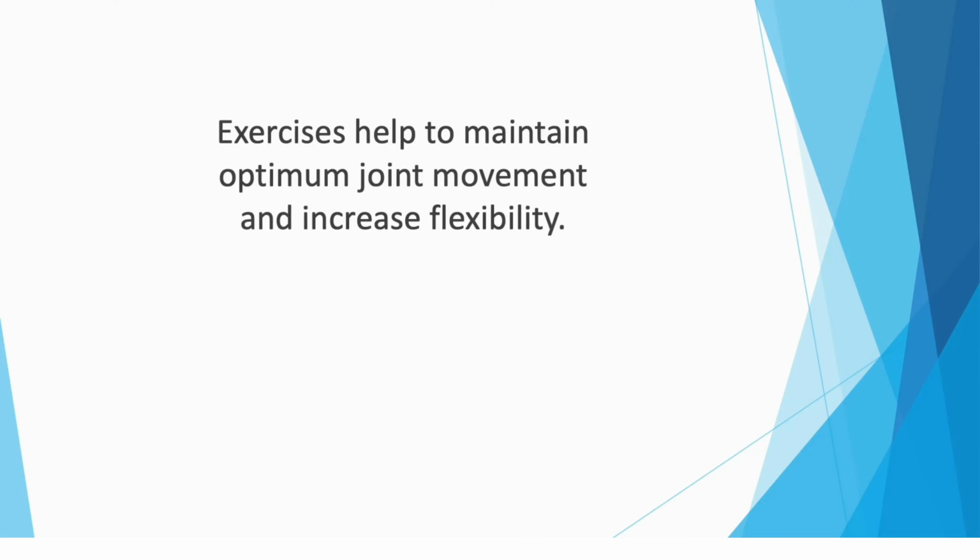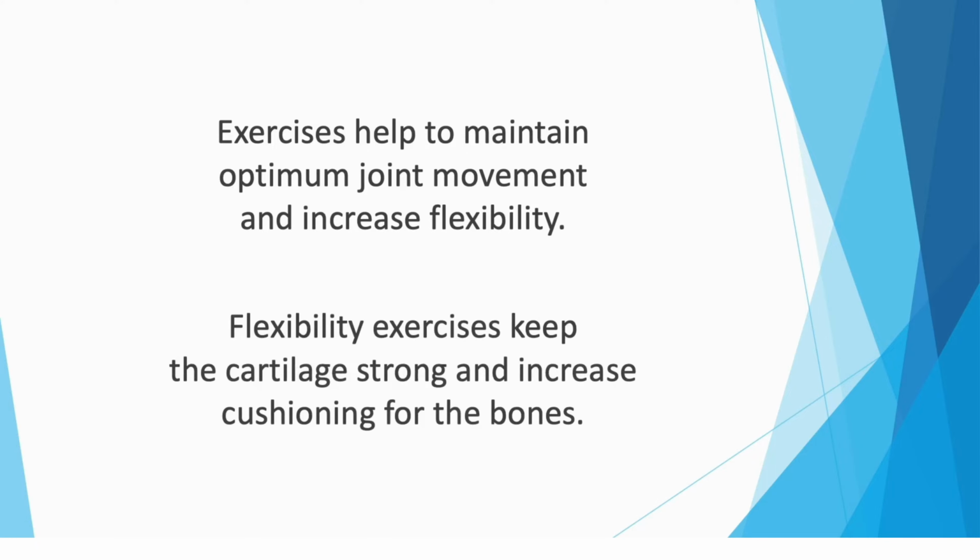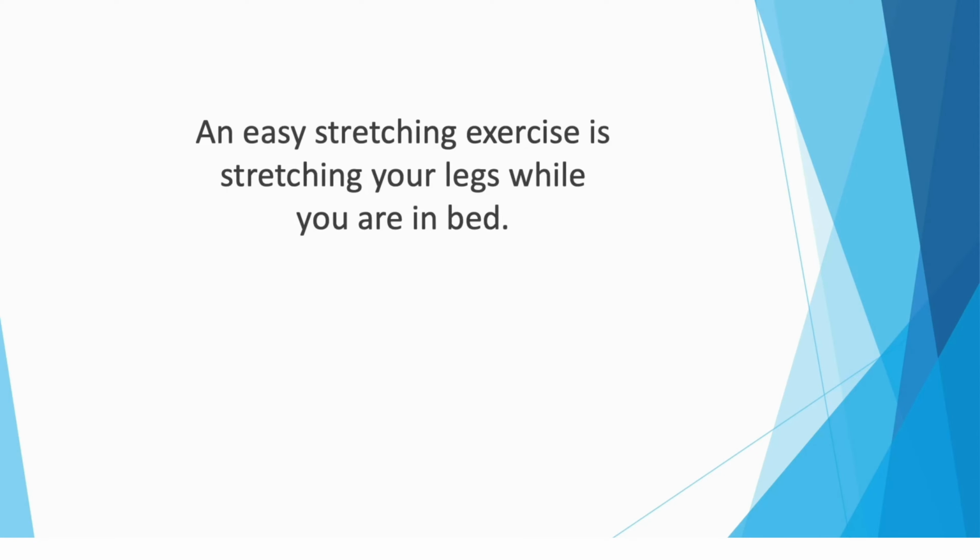Exercises help maintain optimum joint movement and increase flexibility. When you work out, your weight is also kept in check, which further contributes to reducing the risk associated with arthritis and other joint-related conditions. Flexibility exercises keep the cartilage strong and increase cushioning for the bones. Flexibility exercises are either stretches that help increase elasticity of muscles, while range of motion workouts lower the stiffness in joints. An easy stretching exercise is stretching your legs while you are in bed.